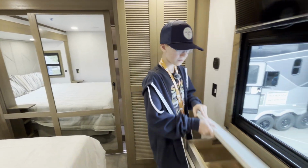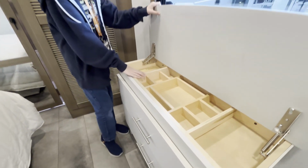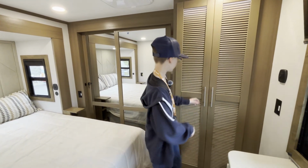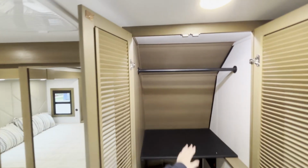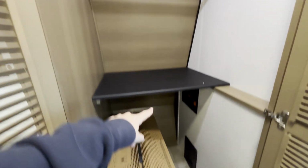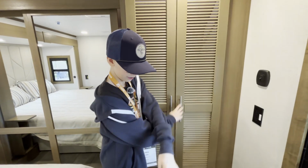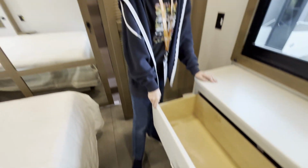Now, inside this, you have plenty of storage, so it's kind of like a hidden storage area, and an emergency escape window. Now, also behind me, you get this awesome closet area with a shelf, hanger storage, and washer dryer prep. That is amazing. Also, in this area, there's still some just big drawers. So yeah, that's pretty much the RV.